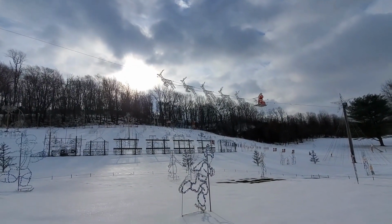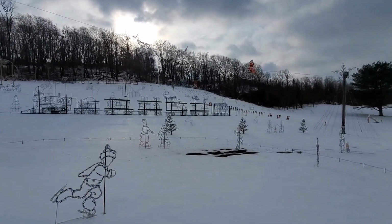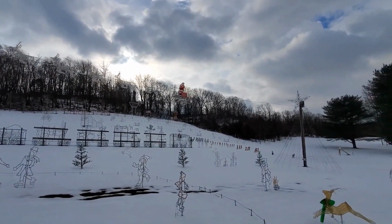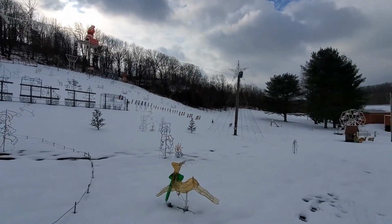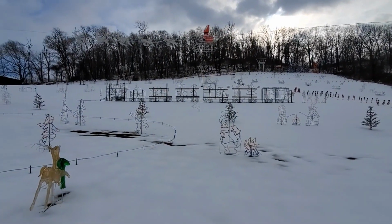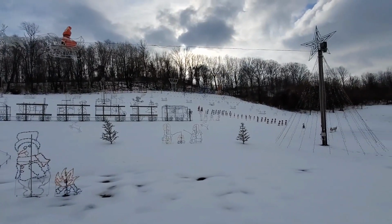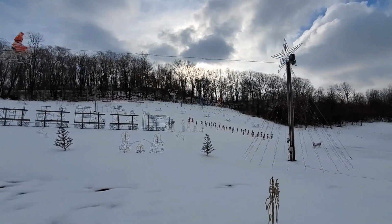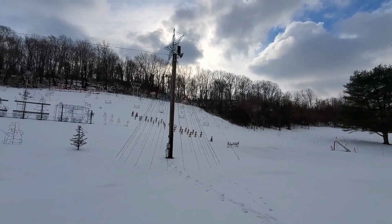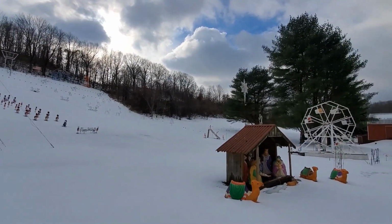There, it gives a better silhouette of Santa and his reindeer with the sky behind it. So we are going to go up towards the airport and take a look at that as well. But while down here, I figure we'll get down here to the Ferris wheel and show you that. There's the manger scene.